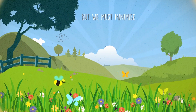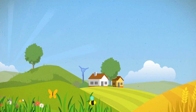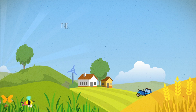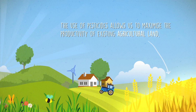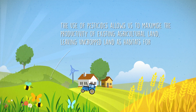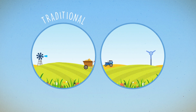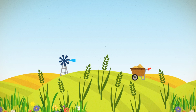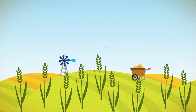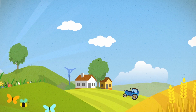But it's important that we minimise the impact of food production on the environment and on wildlife. The use of modern crop protection technologies, such as pesticides, allows us to maximise the productivity of existing agricultural land, so leaving uncropped land as habitats for wildlife. To look at it another way, traditional and lower input approaches to farming, such as organic, produce significantly lower yields than modern methods. So, to produce the same amount of food, we would need to use more of the land that currently supports biodiversity.